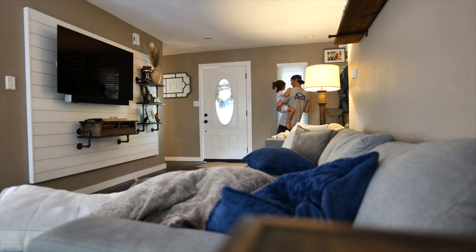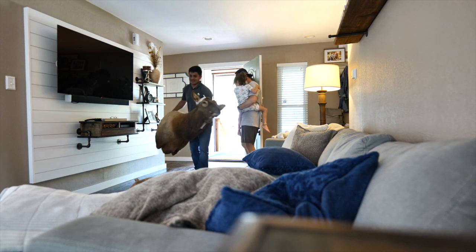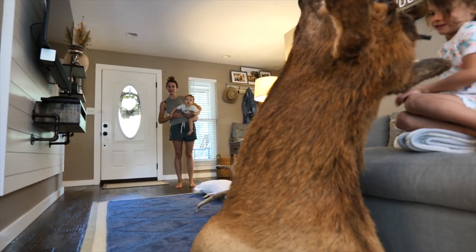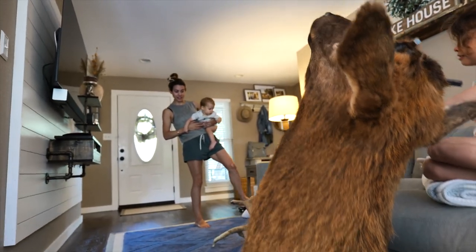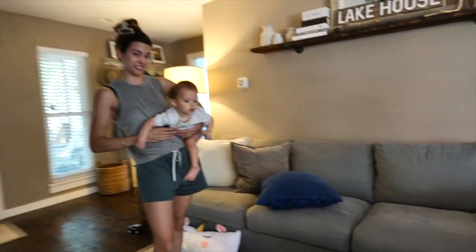It's so big. It's so big. Look at it. I mean, it might as well be a piece of furniture. I think that's bigger than any piece of furniture that I brought into the house. I think the most impressive thing are these antlers. Yeah, the antlers are crazy. I just want the antlers.